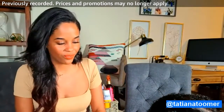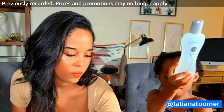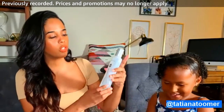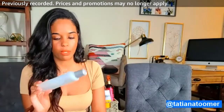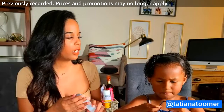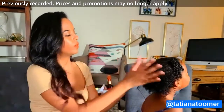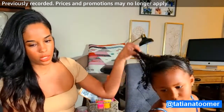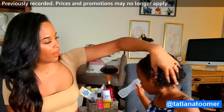And next, we have BioSilk, which we talk about a few times. Ooh, I feel like it's a really great value for the price because this will last you a very, very long time, to be honest. You really just need a little bit. Just put a little bit in your hand and comb it through. And again, it gives it that shine. We're all about reinforcing the definition, giving that shine, keeping it fresh, keeping it healthy, and keeping it glowing.